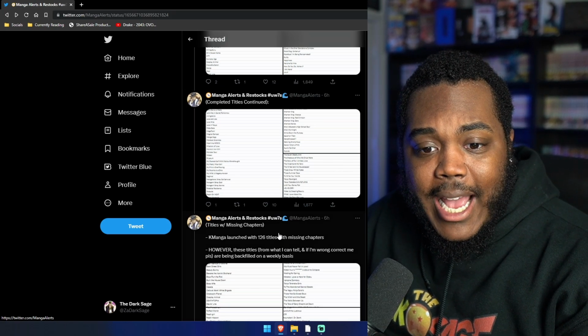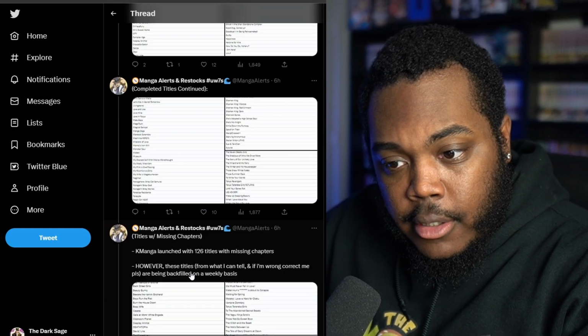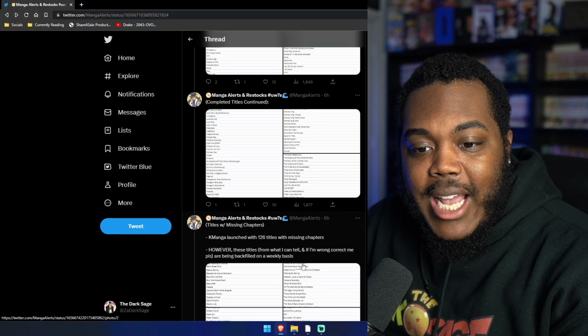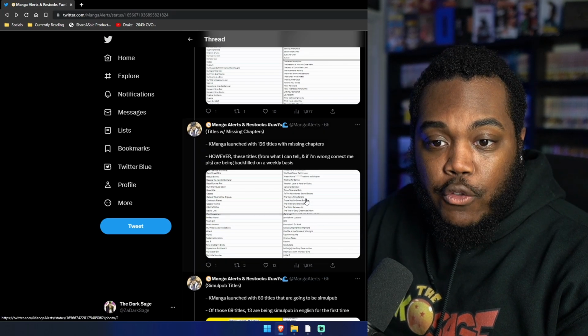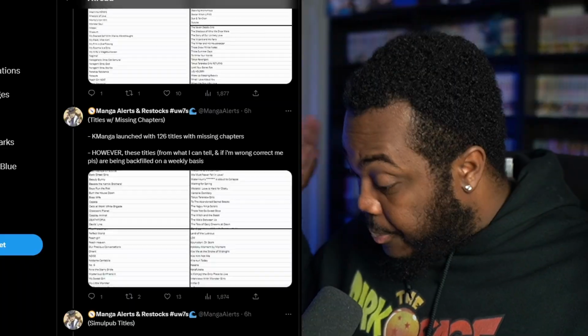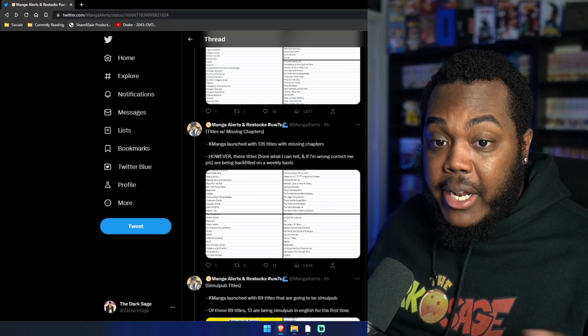And titles with missing chapters. If Kodansha didn't already have enough problems as is, KManga launched with 126 titles with missing chapters. However, these titles, from what I could tell, and if I'm wrong, correct me please, are being backfilled on a weekly basis, which is good. That's good. I'm not complaining about that at all either.